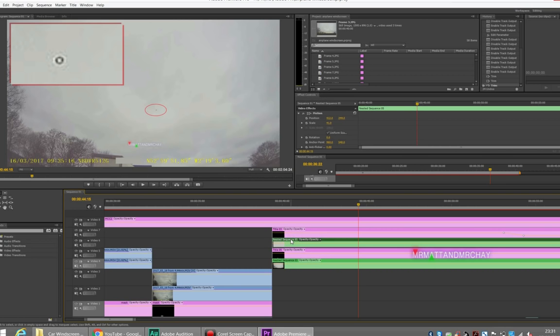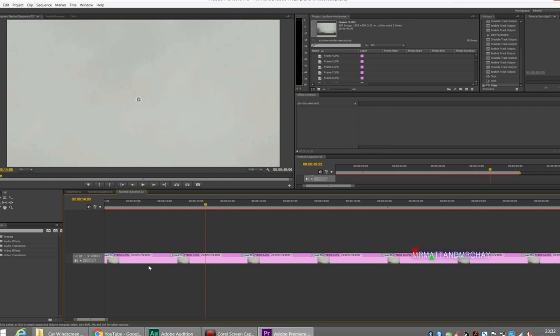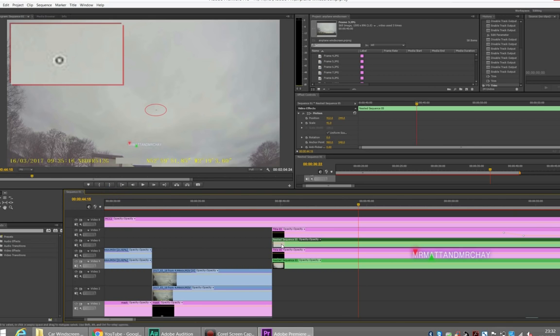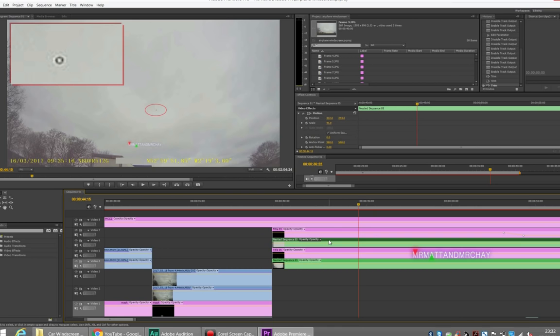Let's have a look at a nested sequence. There we go, and I've nested it into another sequence. These are the JPEGs. Now it's just one JPEG into another JPEG with a crossfade in between it. Now because I've put it in a nested sequence, those JPEGs are inside this nested sequence here. So now I can adjust the speed and the time.